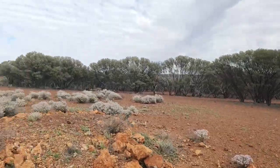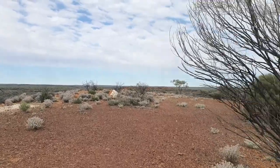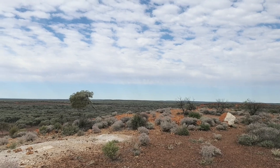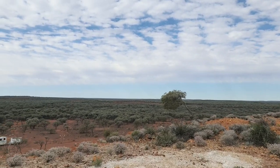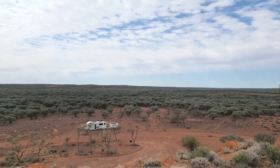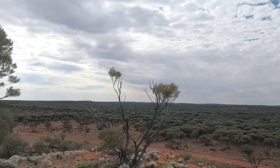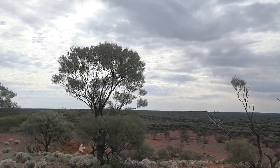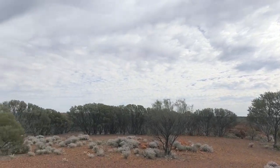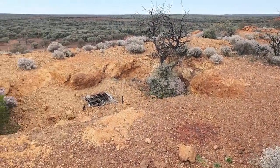Pretty good. The guy on Wikicamps there said, make sure you go to the top of the cave because the views are pretty good from up there. So here I am. And it's not bad at all. And there we go from the top.